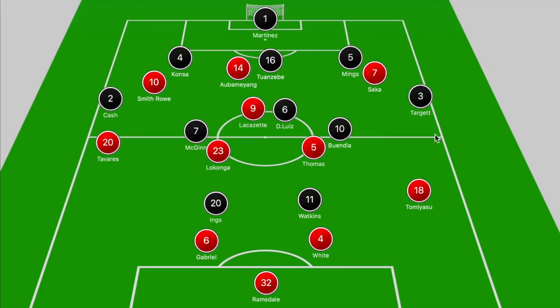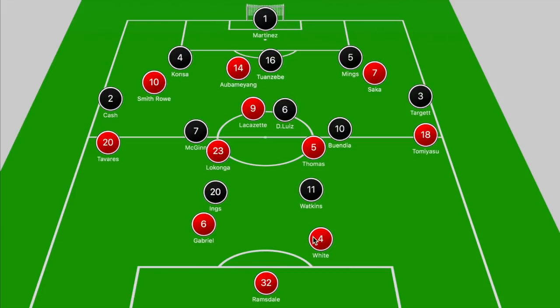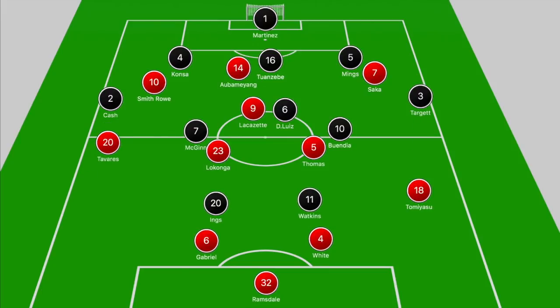That means that you do need Nuno Tavares and Tomiyasu to step forward to close down Target and Cash. And that leaves a 2v2 battle up front, but Arsenal did a very good job of ensuring that Aston Villa's back five or the midfield duo didn't have ample time and space on the ball to supply the forwards.